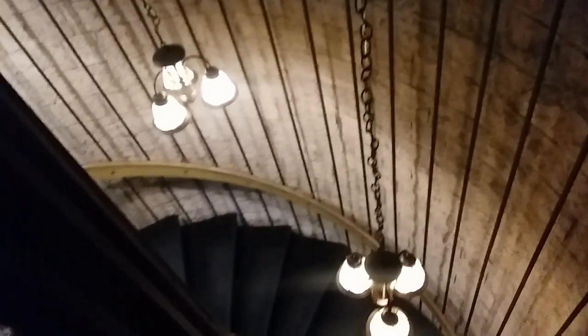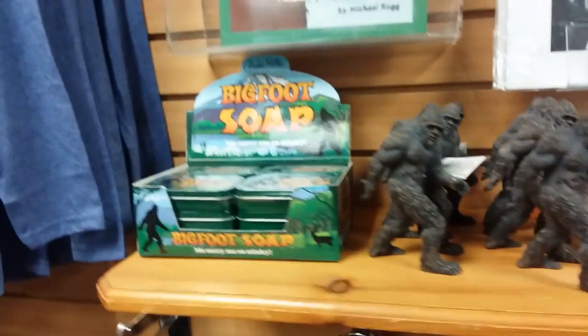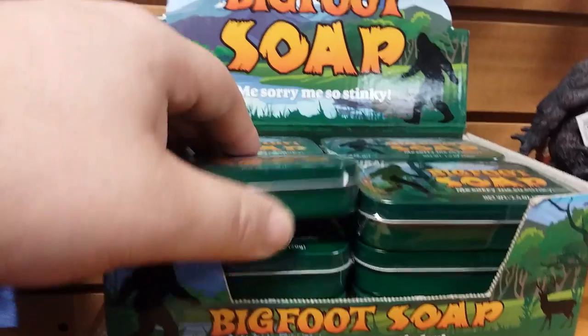Let's go down the hill. Just in the restaurant. Yeah, the spiral staircase that you saw downstairs? It's right there. That's it. They're having some kind of event down there. Okay. We're going to go into the shop. I'm going to turn this off for now. Told you Bigfoot was a big deal around these parts. Bigfoot soap. Oh, my God.